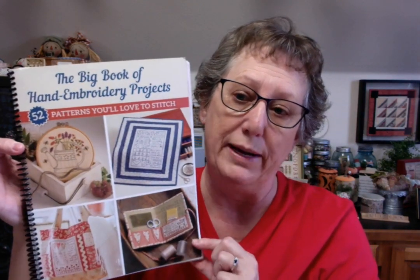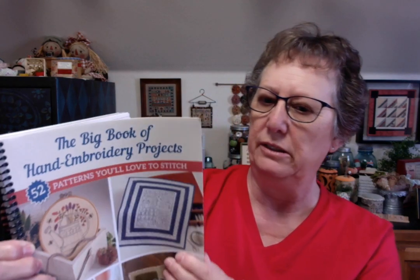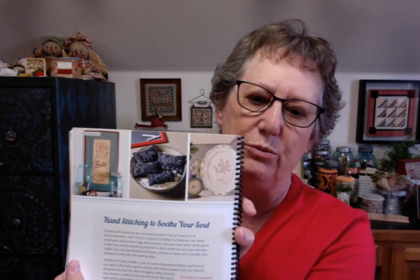So if you ever see this book, grab it. It's got 52 patterns in it and all kinds of finishes. I know you've seen this before because I know Jeanette has showed it on their Flosstube, but it's just really, really cute. And all their finishing ideas, like look at this absolutely adorable sewing book and a scissor shield. They're just adorable. And the instructions are very good. The bag was super easy to make.